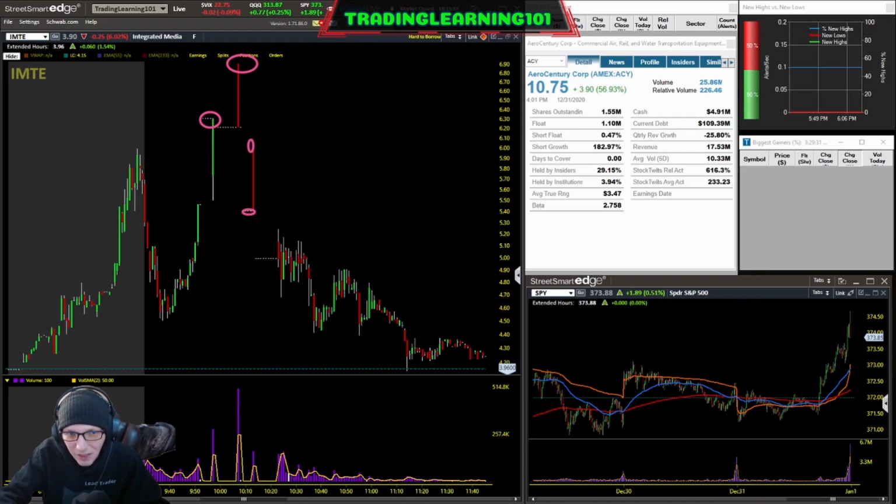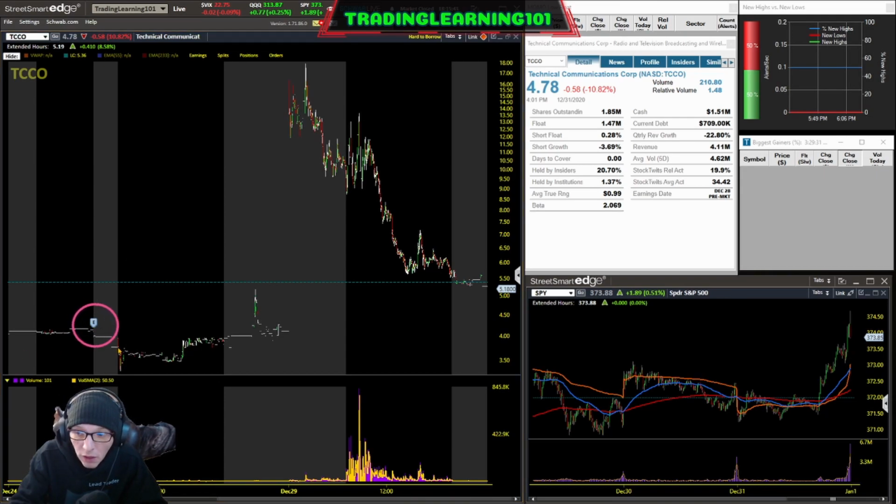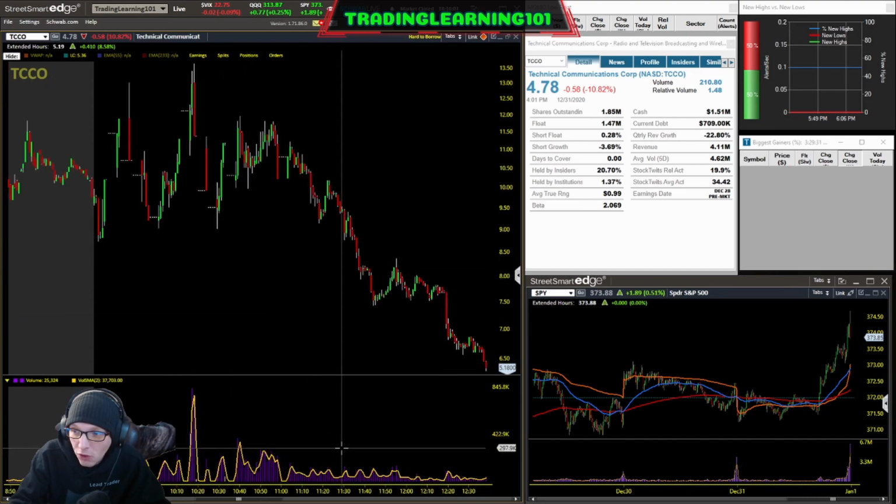Just nasty. But let's look at another Nasdaq stock. We're going to look at TCCO. I will point out this company did put out earnings a couple days ago right here. But after that, a couple days later, it got this big gap up right here. Let's zoom in on the action right here. So now that we've zoomed in on this action, you could see, and I'll zoom in here.